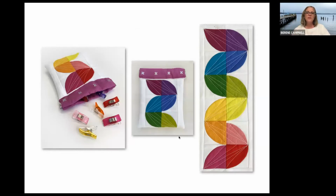And then I had a bunch of curves left over. So I made a little snap frame pouch. I actually use it for my earpods, not for my clips. I have too many clips to fit in that pouch. But really easy, it's like a little caterpillar, and then I just folded it over. So again, with the rainbow.